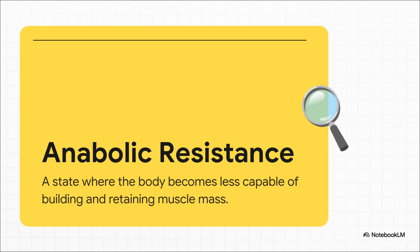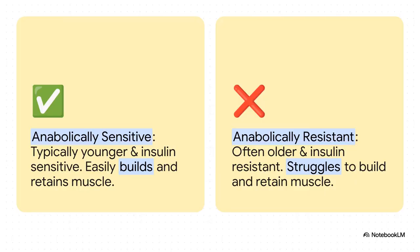This basically means your muscles get stubborn. They stop responding to the signals that are supposed to make them grow, like the protein you're eating. So it just gets tougher and tougher to build muscle, or even just to hang on to what you've got. So you can kind of picture it like this, right?